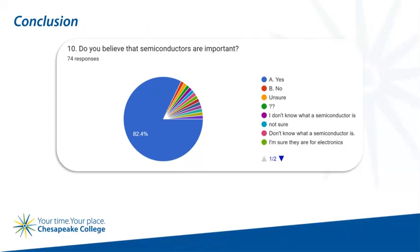And so, at the end of the day, in spite of the chip shortage potentially continuing on for who knows how long, the responses I've received here, after asking the question, do you believe that semiconductors are important, 82% responded that yes, they do believe semiconductors are important, which indicates to me that the public is aware of the importance of microchips. And with the U.S. government and other nations taking action, we are making progress. And so, with that, that's all you can really hope for.